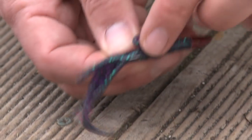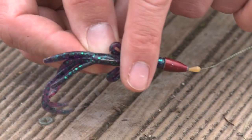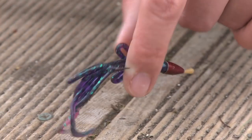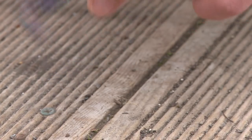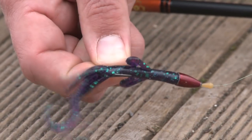Don't be worried about masking the hook point. It's a very soft bait, so as soon as the fish takes, that pops out and you can hook the fish. It's a really useful way of rigging lures, and if you've got snags or weed, it's definitely worth a go.